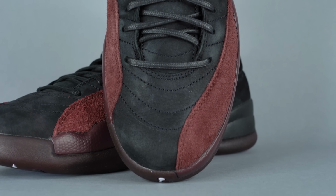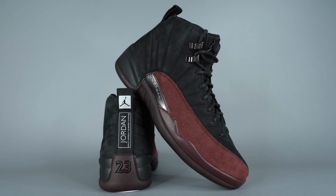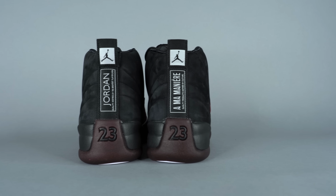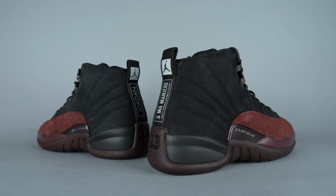Now something that I just learned recently about this release is that this shoe is actually like the Maniere Air Jordan 3s in that this shoe is technically a women's exclusive, however it drops in extended sizing, so people like myself, men with slightly larger feet, that's actually not me because I have size 9 feet, but men with slightly larger feet can grab a pair of these for themselves. However, the resale price of these shoes, because there's probably less pairs of the larger sizes, will be inflated.